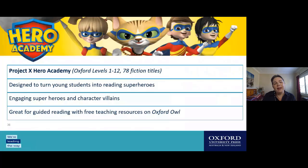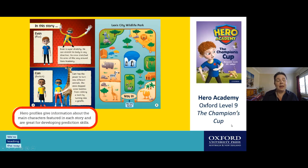So we'll move on to another series, and it brings us to Project X Hero Academy, which is designed to turn young students into reading superheroes from the very beginning of their phonics journey through to Oxford Level 12. They have very engaging superheroes and character villains. So it's great for guided reading with free teaching resources on Oxford Owl, which include guided reading notes, activity sheets, Blackline Masters. They even have badges and superhero masks and superhero puppets and bookmarks.